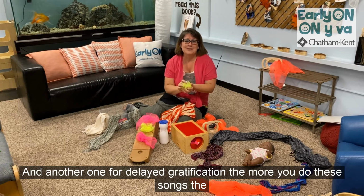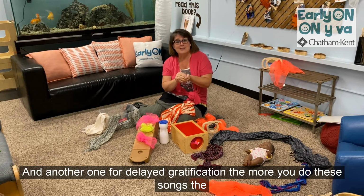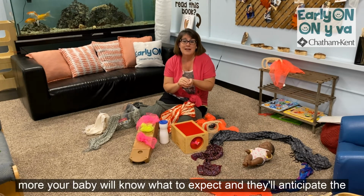And another one for delayed gratification. The more you do these songs, the more your baby will know what to expect, and they'll anticipate the pop at the end.